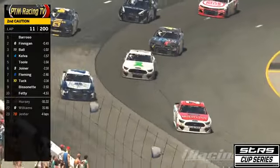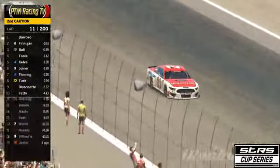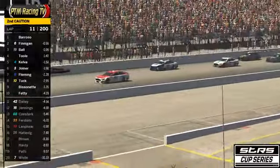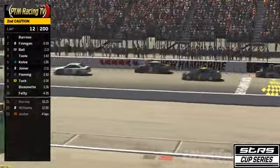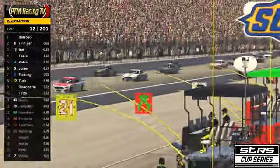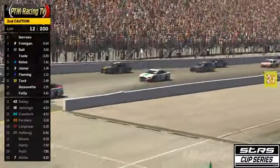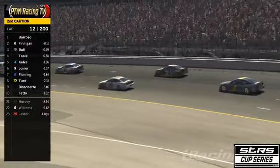So here we go, coming across here, out and down to the front straightaway. And it looks like we're going to stay under yellow. So it looks like we had a little bit of time there. We could have talked with a few more drivers. That's all right. Still got a lot of time here, obviously, 200 laps of distance. We got quite a few folks I know that would love to visit and chat with us here. So we'll just let them settle up here and get things taken care of.